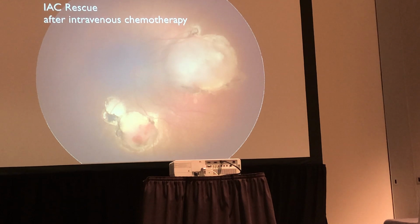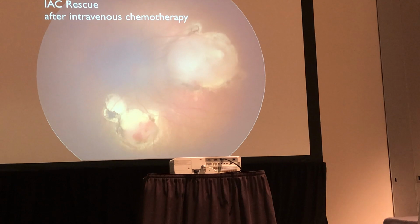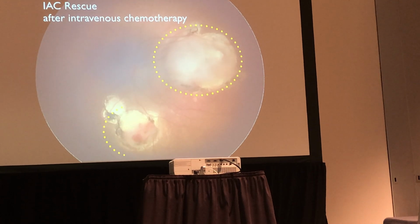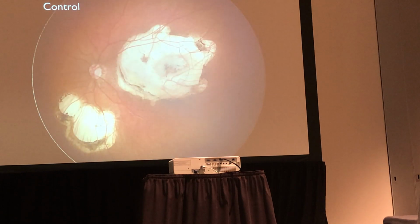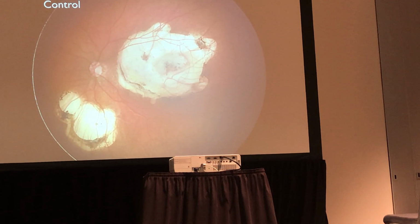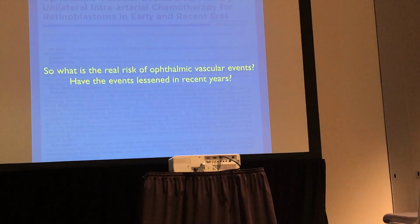And here's IAC rescue in a patient who had chemo reduction elsewhere, where we can see recurrence of tumors. IAC can be used as a primary or a secondary treatment, and you can see it cleaned up this young child who was sent up to see us from Duke in North Carolina for treatment.